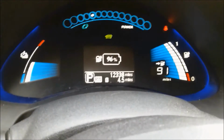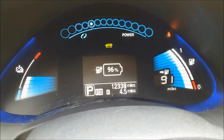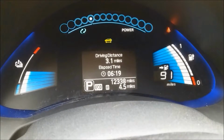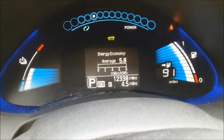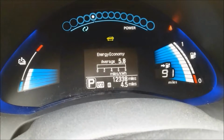So, on the way to daycare, I reset all of my trip meters. So that is 4.5 miles I just drove to daycare. I also reset the elapsed time and driving distance, and I reset my kilowatt hour economy driving bar. So I got 5.8 miles per kilowatt hour on the way over here.